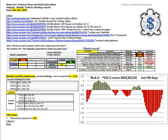The risk index is the 30-period moving average of the VIX divided by the 10-period. The boundary between risk on and risk off is 1.0. That reading is at 1.011, so we have favorable risk on conditions, which now is favoring the beginnings of swing trading on relative strength leaders.